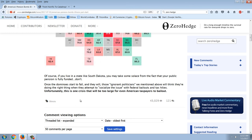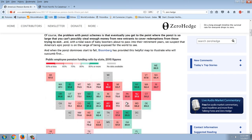Of course, if you live in a state like South Dakota, you may take some solace from the fact that your public pension is fully funded. Don't. Once the dominoes start to fall, and they will, those ignorant politicians we've mentioned above will think they're doing the right thing when they attempt to socialize the issue with federal bailouts and tax hikes. Unfortunately, this is one crisis that will be too large for even the American taxpayer to bail out.